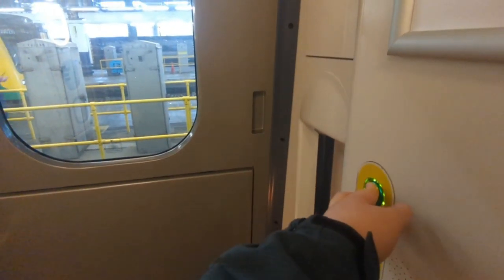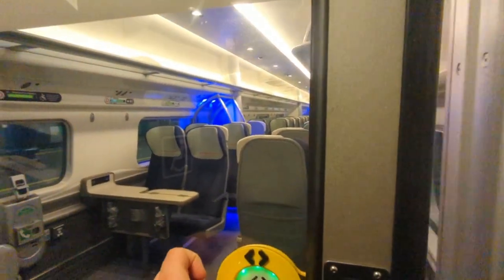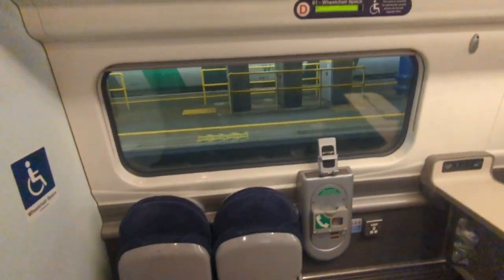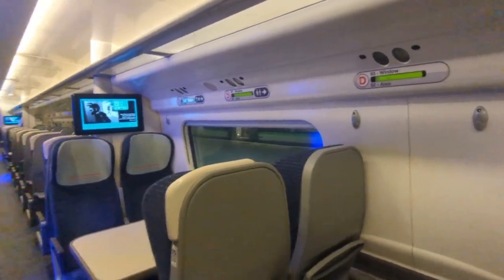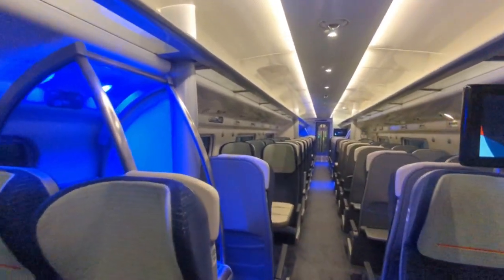This is what happens if you hold the open door button on a Class 390. Now we move on to coach D, which once again has an accessible bathroom and wheelchair space. 57 and 58 alongside 62 and 63 have missing windows. 57 and 58 are the companion seats.